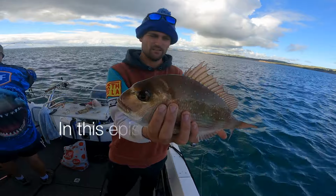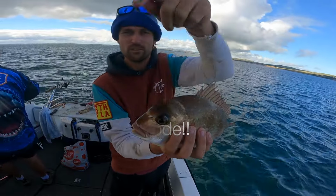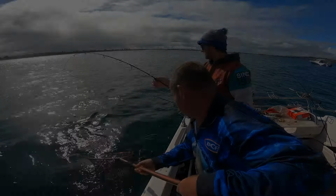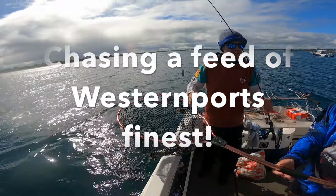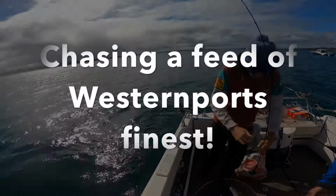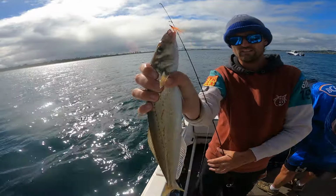There we go. First table fish in the box. Beautiful pinky snapper. Welcome back to Landarupa Fishing. In this episode, we're back out on the water chasing Westernport's finest table fish. Absolutely beautiful. Have a look at that thing. There's a monster.